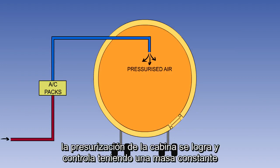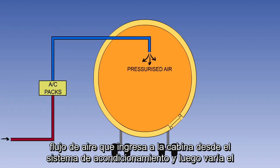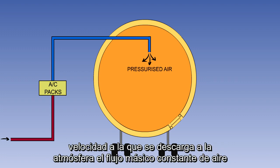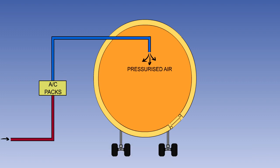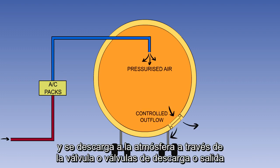Cabin pressurization is achieved and controlled by having a constant mass flow of air entering the cabin from the conditioning system, and then varying the rate at which it is discharged to atmosphere. The constant mass flow of air is supplied by the air conditioning packs via their mass flow controllers, and is discharged to atmosphere through the discharge or outflow valve or valves.